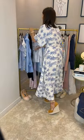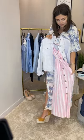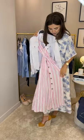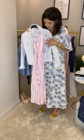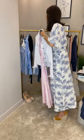Next up then, a gorgeous little dressier piece this time, gorgeous candy pink. Very hard to get that beautiful candy pink in a stripe, but a really, really pretty little dress with a beautiful contrasting button detail. And again, lovely with your wedges, but equally so with little sliders for summer. And I finished it with a white denim jacket, but again, any little jacket will work over as well.